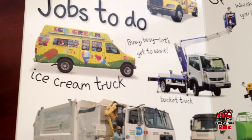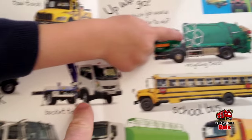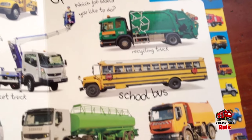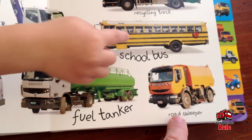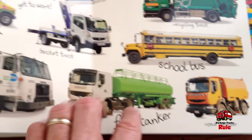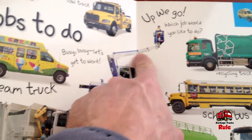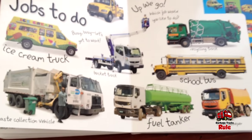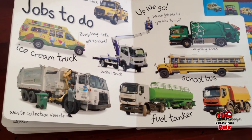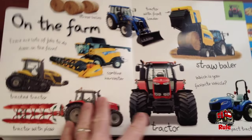Over here, we've got an ice cream truck. Oh, yeah, we got a side loader, too. And that's a recycling truck. A school bus, I know you know that one. Road sweeper. A fuel tanker, and a tow truck, and a bucket truck. Whoa. Which one of these jobs would you like? I like this one. You like the ice cream truck. That's what I was thinking, too. I'll have a creamsicle, please.